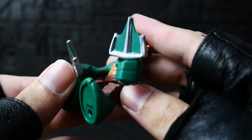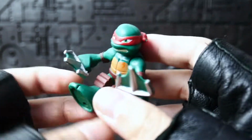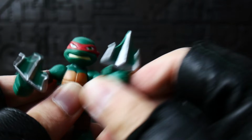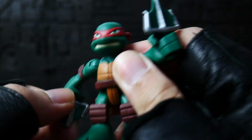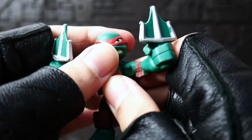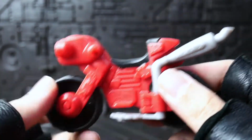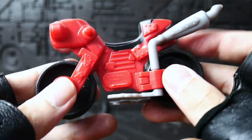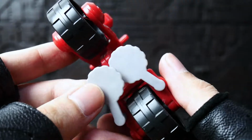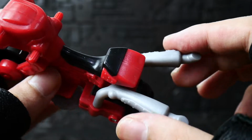Anyway, same sitting position. Okay, not 90-degree sitting position, but hey, that works. Both arms, and then you have the hinge. Okay, both arms and hinge, and of course the full rotation on the head. Oops, quite tight. And he comes with this mini bike, let's say, with a gimmick. It's all plastic. The wheel rolls. Okay. And you have this, I don't know, shuriken, they say. So to activate the shuriken, you need to squeeze these.